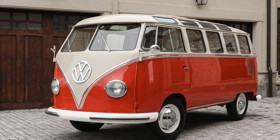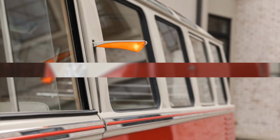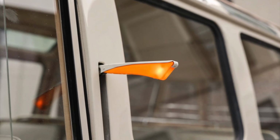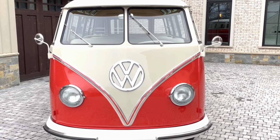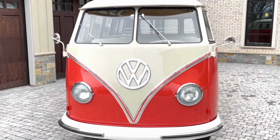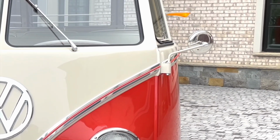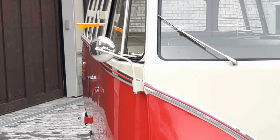What the heck is a semaphore? One distinctive feature that sets the Samba Microbus apart is its equipped semaphore turn indicators. These unique indicators, often seen in vintage European vehicles, are mechanical devices that use two pivoting arms to communicate the driver's intention to turn or change lanes. When activated, the semaphore arms extend outward from the sides of the vehicle, providing a visual signal to other drivers on the road. Turn signals.